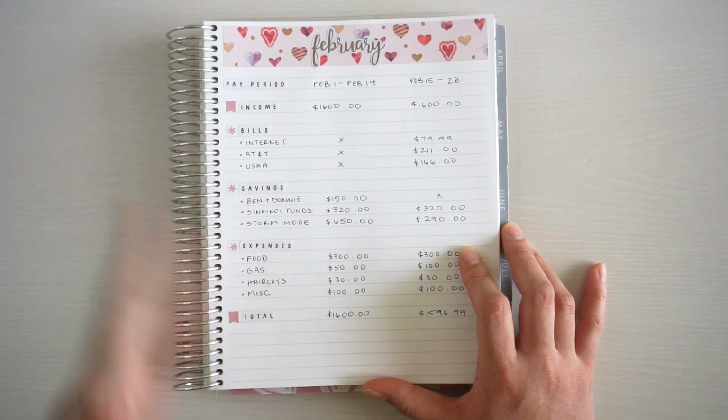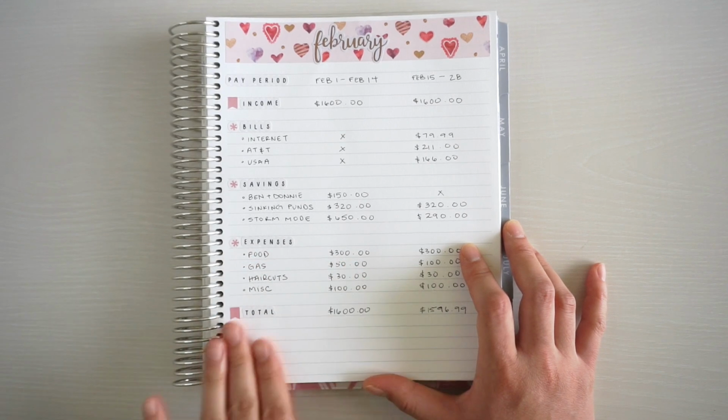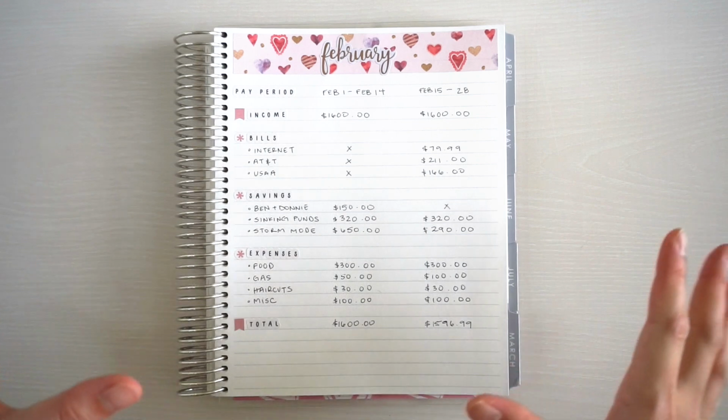And if you guys are wondering how we're funding Valentine's Day, basically I already have money set aside for that. I just have to take it from my sinking funds. So that's why I don't really track it in my expenses or anything like that. So I try to keep it pretty simple. So yeah, that's basically it for my budget.